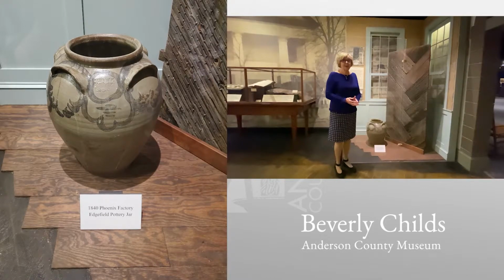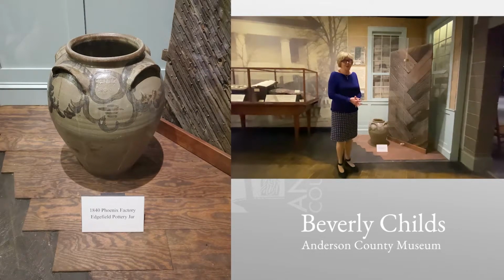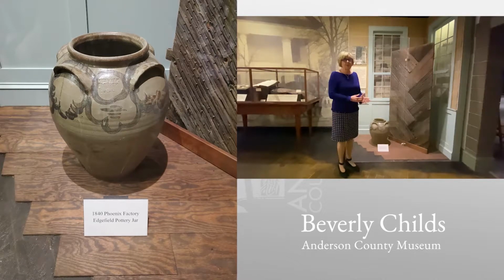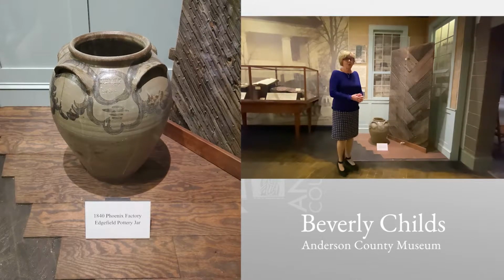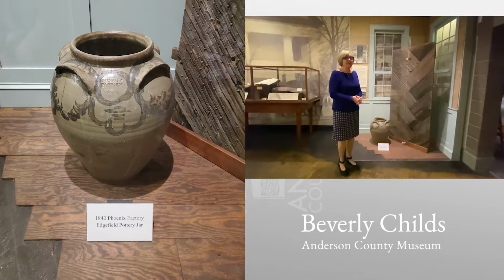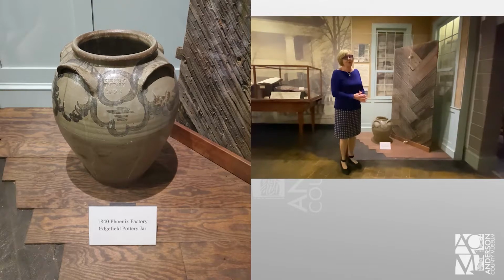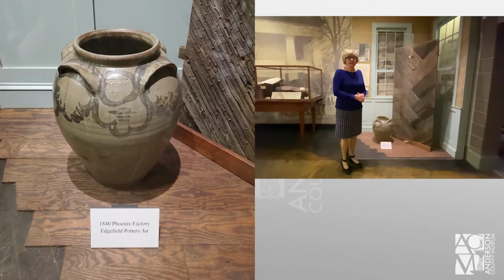And today I'm standing in our Trade Street exhibit and beside our 1840s Edgefield jar. We call it the Orr Edgefield jar because it was donated to us down through the James L. Orr family, who was Speaker of the House prior to the Civil War and also a governor of South Carolina. The story goes that this jar sat on our donor's porch as her umbrella stand. So join me as we walk through and I show you some different Edgefield pottery from two upstate collectors.